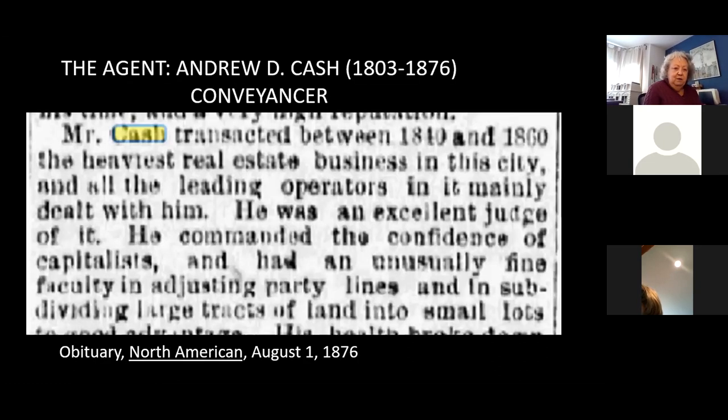Now, the second person they hired acted as their agent. His name was Andrew D. Cash, and he was a conveyancer. This is a term that fell out of use after the Civil War, but conveyancing is basically the business of transferring real property. Conveyancers did lots of things having to do with real estate. They arranged loans and mortgages, they traced chains of title, et cetera.